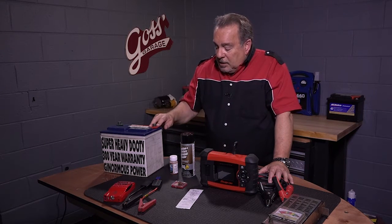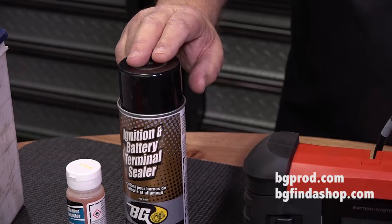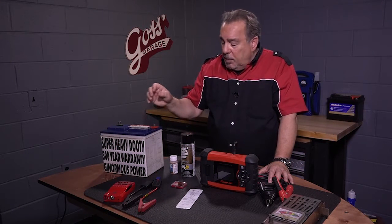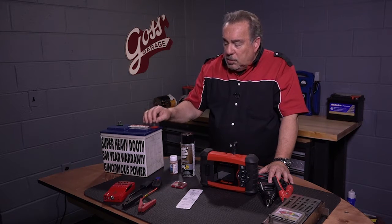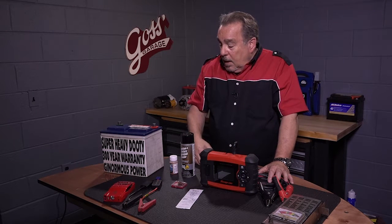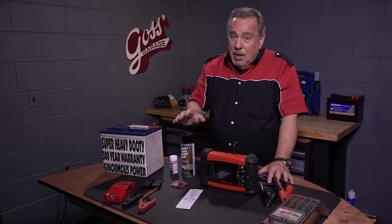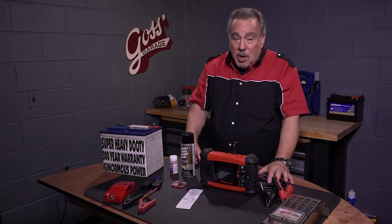So the pads on there, then you want to have, after it's all done, a battery terminal coating applied to the outside. This is to keep the fumes from the battery from attacking those cables and corroding them from the outside. And do all of that, and you'll probably have a car that will start regularly. It won't have battery issues, and the battery will last a long time.